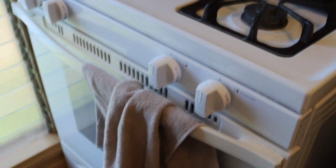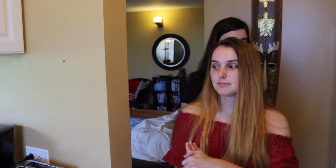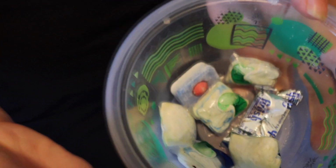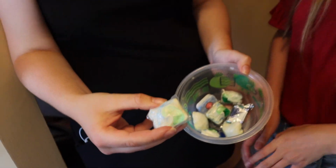Otherwise, if you leave food out on the counter, you're toast. We've got stove, oven, dishwasher. Yeah, so they did provide us with some dish pods at the beginning, and a lot of them don't work. So we have been hand washing our dishes, which is totally fine as well.